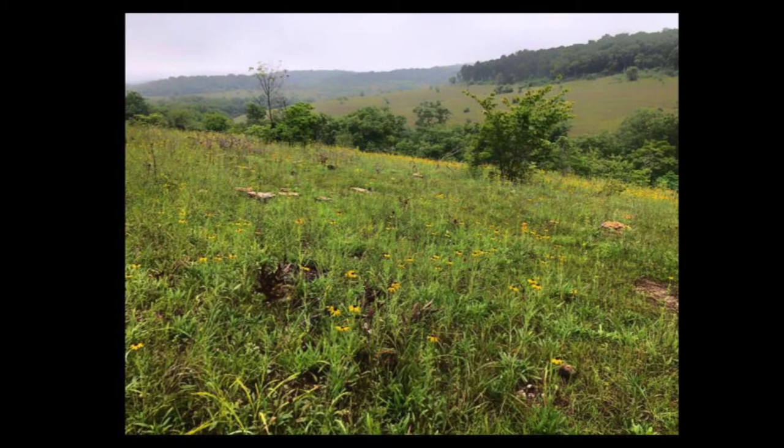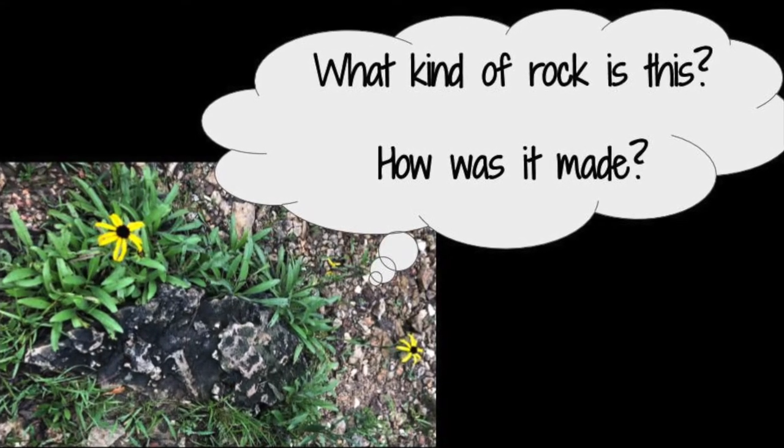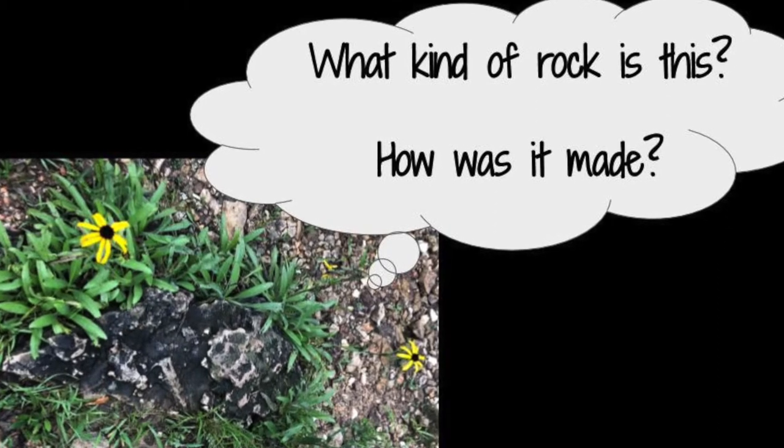We're going to share some of the interesting things we learned about glades, so that you can appreciate your visit to this location through the lens of science, in addition to appreciating its beauty. One of the first things we noticed is that our glade had lots of rocks on it. So we wondered, what kind of rock is this?